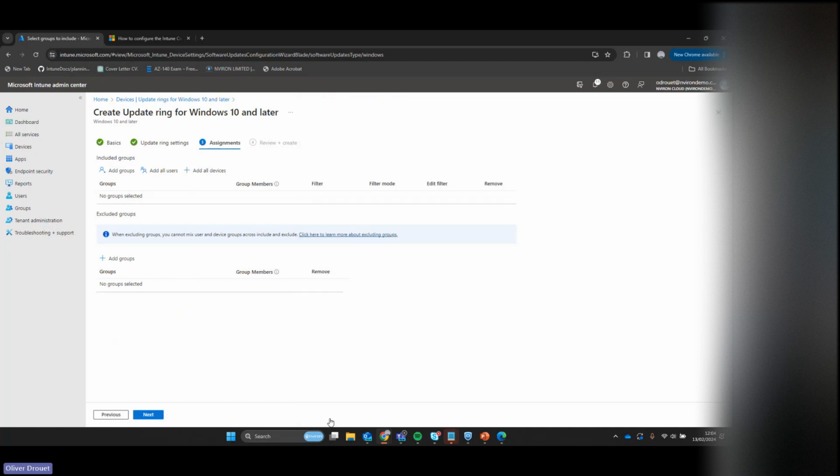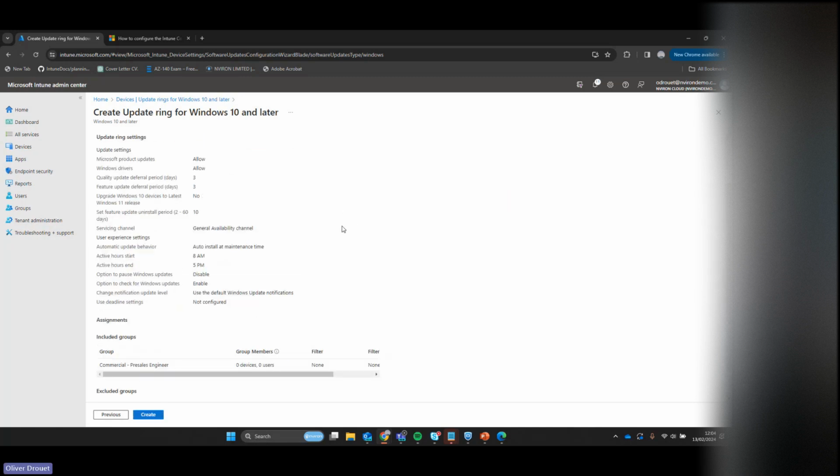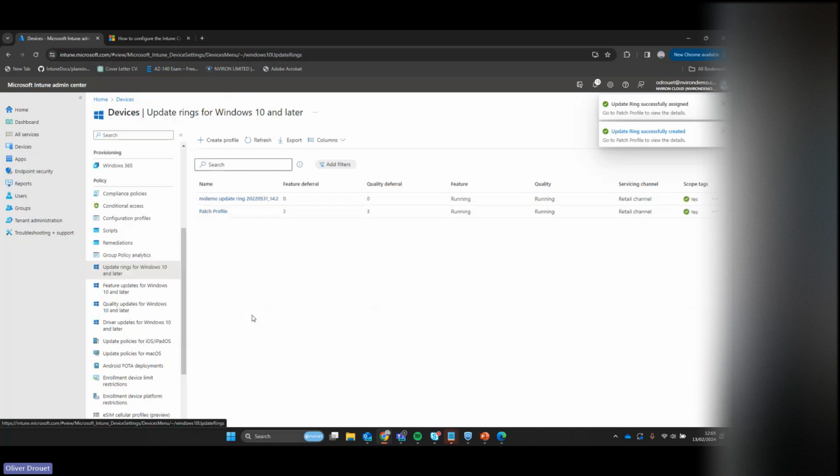So I'm just going to click pre-sales engineer, I'm going to review. You get all your info in here, so you can have a quick check through. Obviously updates can be quite specific to a business. You'll have different requirements, and some people will prioritize the efficacy of having security patches coming quickly, and others with more complex environments might need to take a little bit more time before they consider having those updates deployed quite as immediately as others. Going to click create.